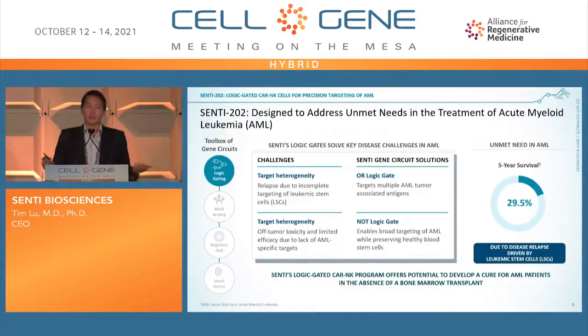One is target heterogeneity. In the context of AML, we know that the patient population, as well as the cells within those patients, can be quite distinct. There are blasts, there are leukemic stem cells, and there may not be just a single tumor antigen that you can go after that has the ability to cover the whole spectrum. So to overcome that challenge, we've built what we call the OR gate, which allows us to essentially target multiple antigens simultaneously, and cover a broader spectrum of tumor cells.